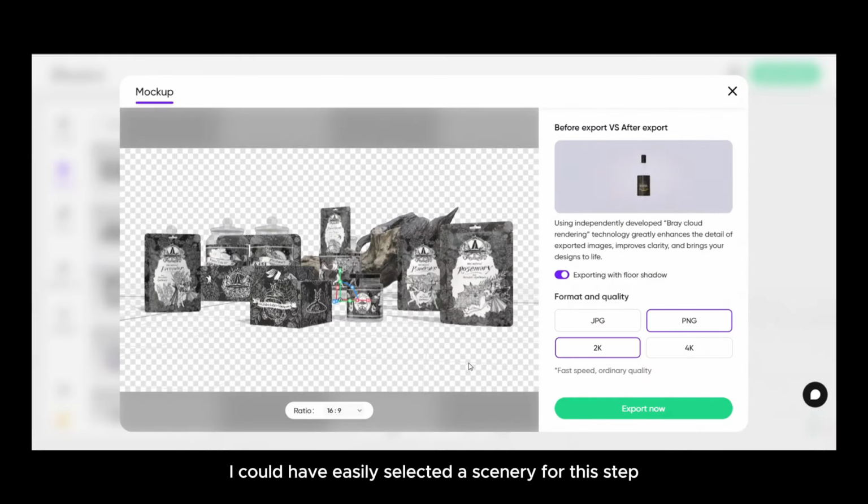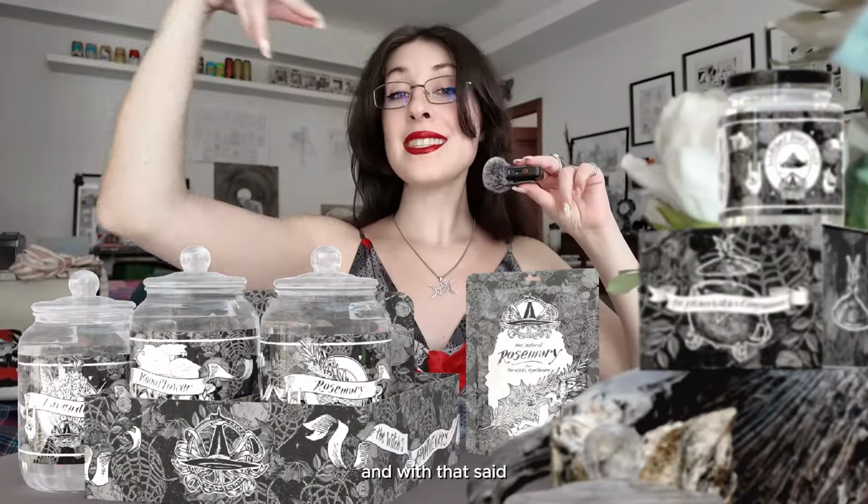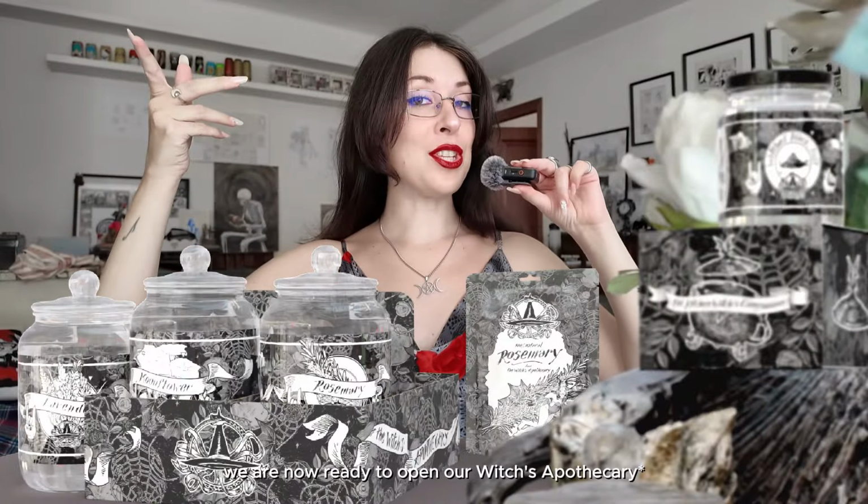If I wanted, I could have easily selected the scenery for this step. But you're about to see why I went with a transparent background. And with that said, we are now ready to open our Witch Apothecary.